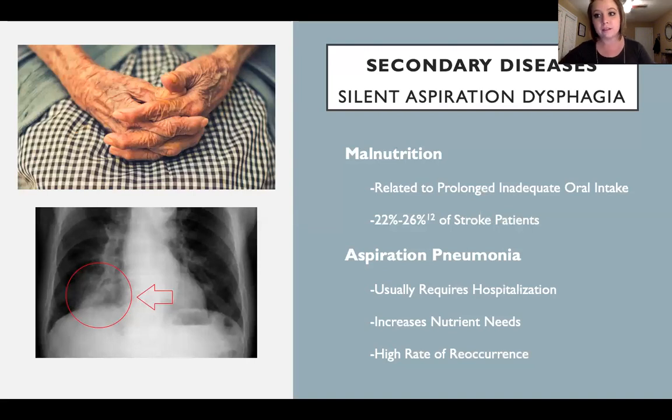So chronic dysphagia, specifically silent dysphagia, can lead to secondary diseases. And the two most prominent ones are malnutrition and aspiration pneumonia. Malnutrition is related to the prolonged inadequate oral intake, and this is just because you're going to choose to breathe before you're going to eat.